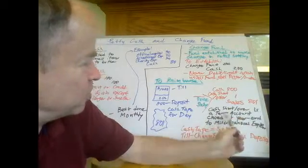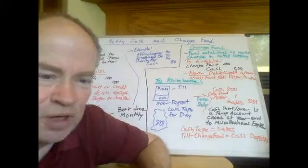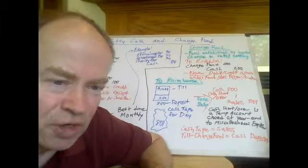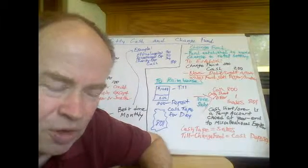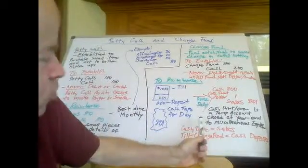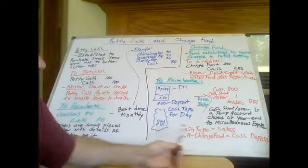Cash short and over is a temporary account that's closed at year end to miscellaneous expense or revenue. Generally speaking, it's going to have a debit balance, which means it's a miscellaneous expense. So we close it to the miscellaneous expense account at year end, and then we close the miscellaneous expense as well.